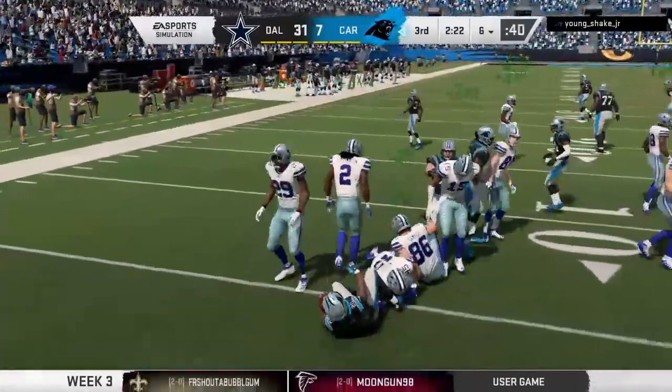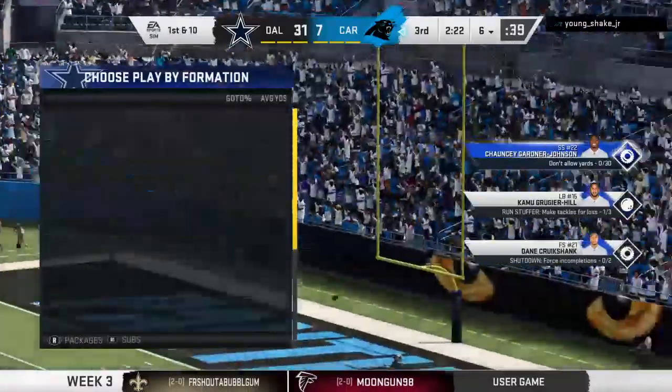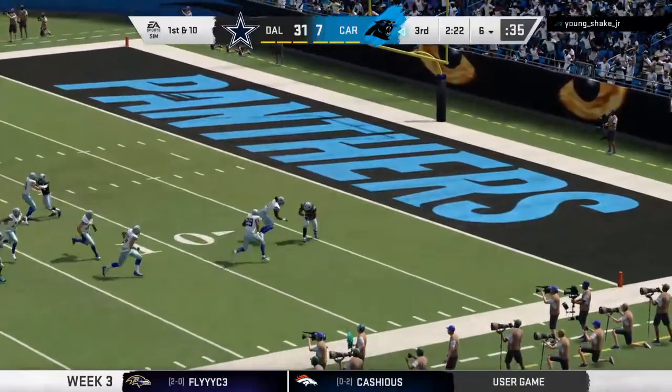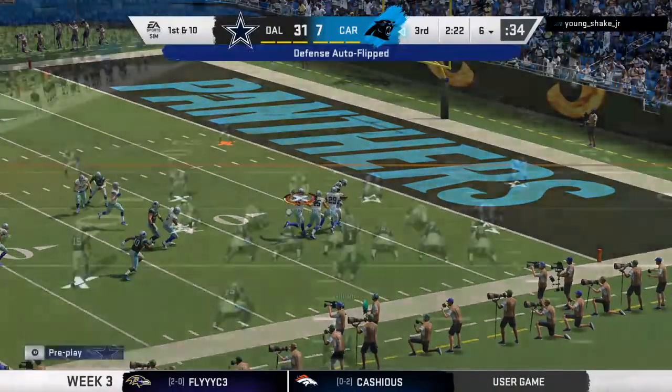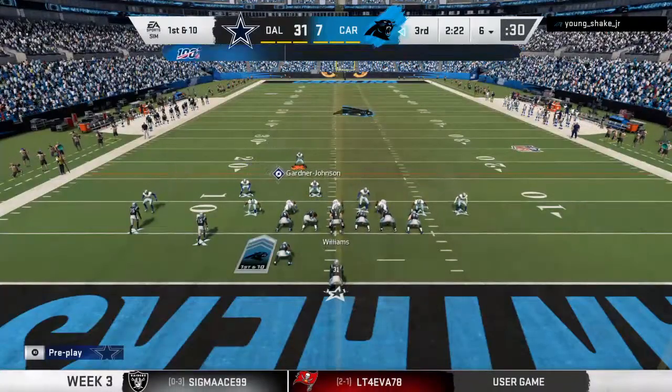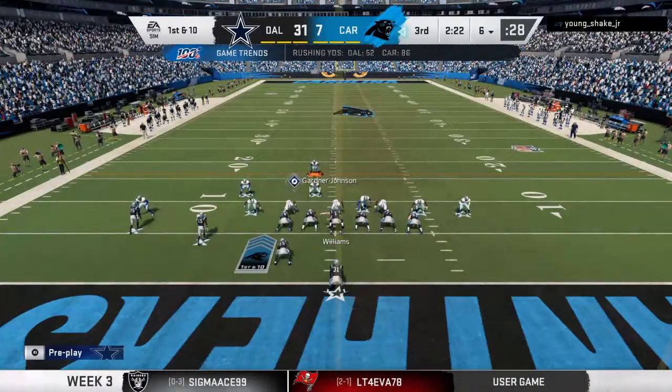And they will be backed up deep as they'll have to start the drive from the 6-yard line. In this position, trying to get back into the game, teams are looking for a spark from their special teams. That's not what they got, though. They got a setback, and they have a long field to cover if they want to try and put points on the board.